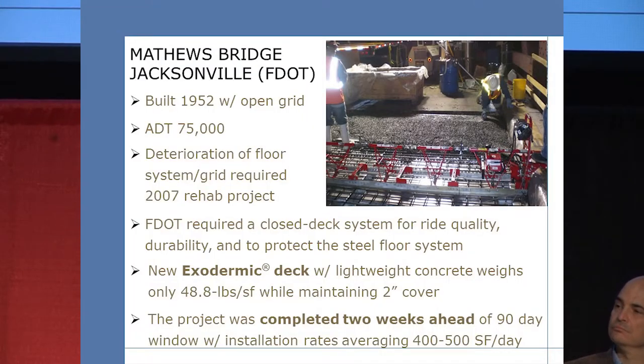A couple of examples is the Matthews Bridge. This is a major east-west artery in Jacksonville. Built in 1952 with a main span, it has had an open grid deck system on it. Florida DOT wanted to replace that open grid deck system, but they needed to use something lightweight. So the designer contacted us and looked for a solution, and we came up with an exodermic deck system.